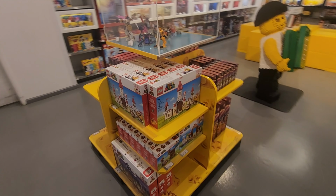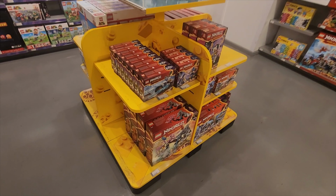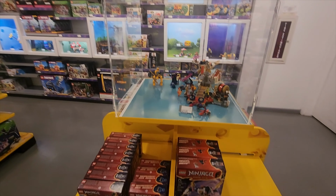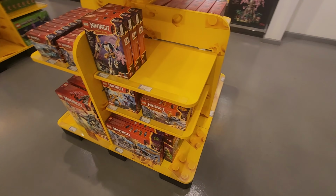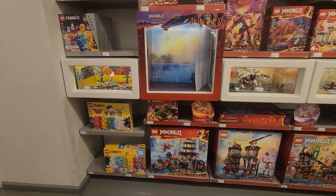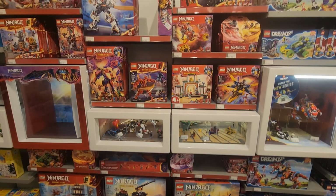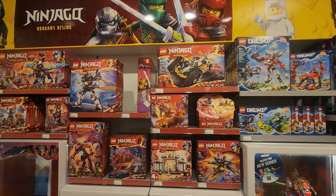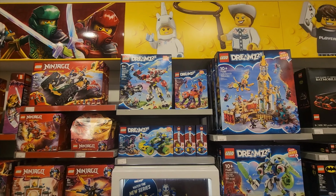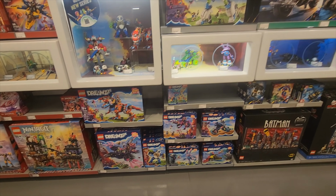I don't want to keep harping on it, but it's hard not to because I've never seen a store like this, where it just seemed like the staff didn't care. They weren't stocking shelves, they weren't filling space other than just to fill space. As you can see here, the Ninjago display is completely empty. You would think that they'd have something in there, which is very surprising that they don't. Coming over to the dream section again, that's kind of full, which is great, except for that section there. It's very hit and miss.